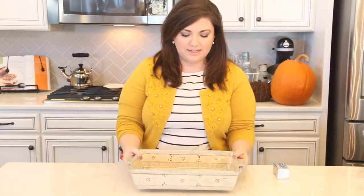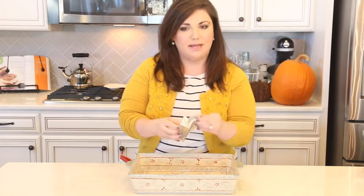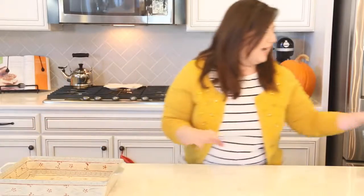So the first thing I'm gonna do is preheat the oven to 350 degrees. So I have a baking dish here, and then I'm just gonna use the stick of butter that I'm gonna melt in a minute. But first, I'm just gonna butter my pan really quick. So I'm gonna set that aside, and then I'm gonna grab my apples.